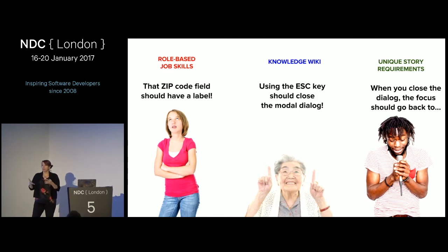to do their own craft, right? If you're a developer, you should know how to be able to use HTML elements in the way they were designed to be used. Then there's sort of a knowledge wiki, and that's timeless things that will always be true as far as accessibility requirements about different things, having to do with forms, having to do with modals, having to do with navigation elements. And then there may be unique story requirements, and that's what you put into the story, and that's basically any specific detailed thing about that particular feature, like where the focus path should take a user after they've closed it.